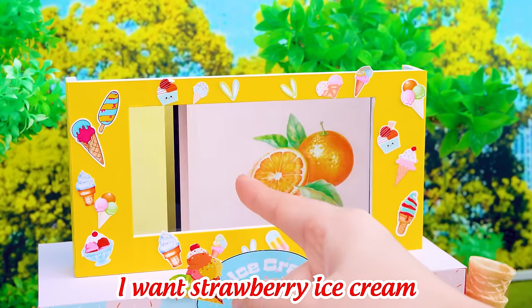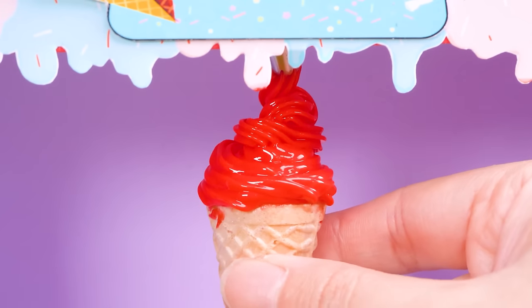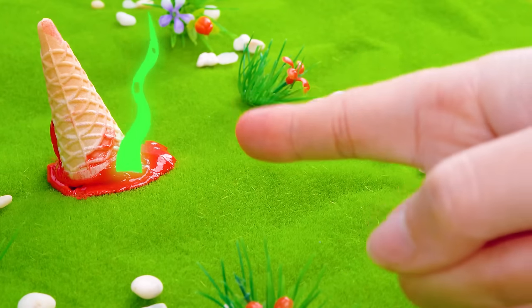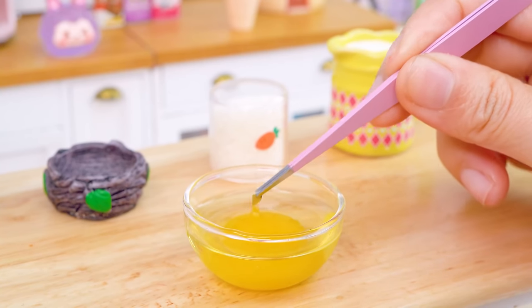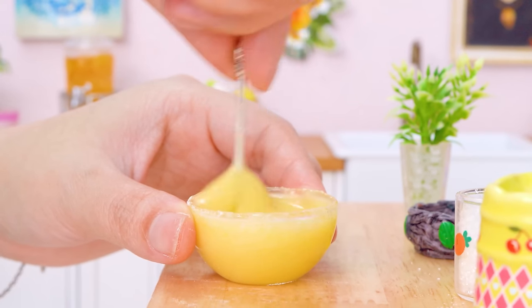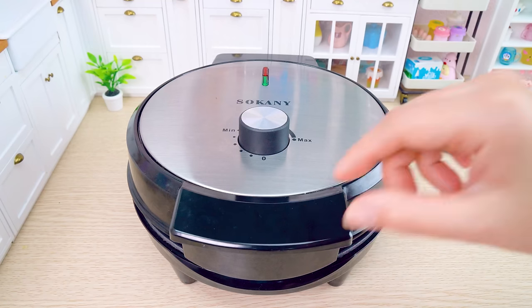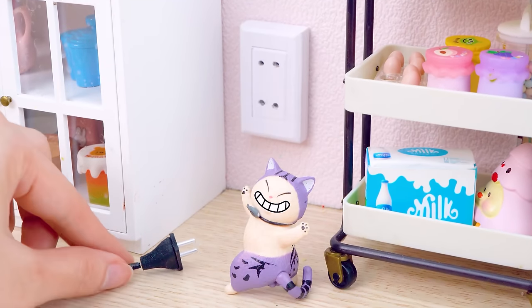Else? I want strawberry ice cream. Aha! Here it is. So amazing! Ew! So terrible! I'll do it myself. Get out of here! I have to do it again!